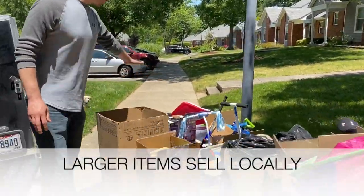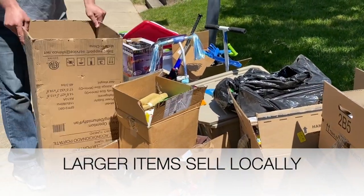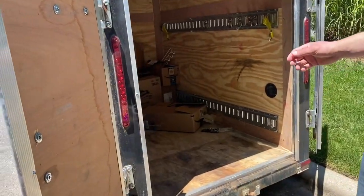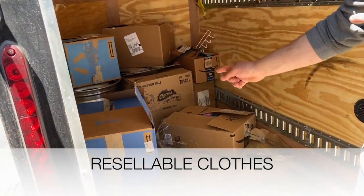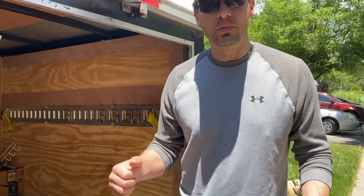And then we got a few other bigger items that'll go on Marketplace, like the scooters and stuff. This is our trash bin. And then in here, we have the things that we're going to take back to Ohio with us, mostly good quality clothes and the rims that we found as well. So we've got a few more pickups to do and we'll keep you posted on what else we find.